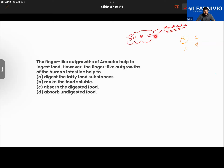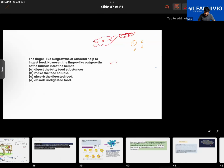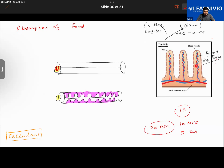What is the role of pseudopodia? You take in food, ingest the food. But when you look at the small intestine, villi are present in the small intestine, the finger-like projections called villi. This villi-like structure is present in your intestine. Didn't we learn that they have blood capillaries in them, very thin blood vessels? And those blood capillaries absorb the food, no?